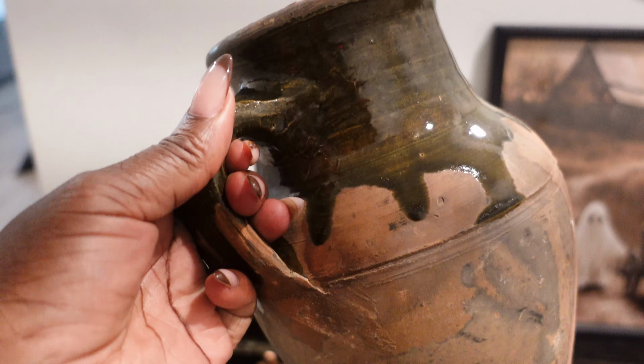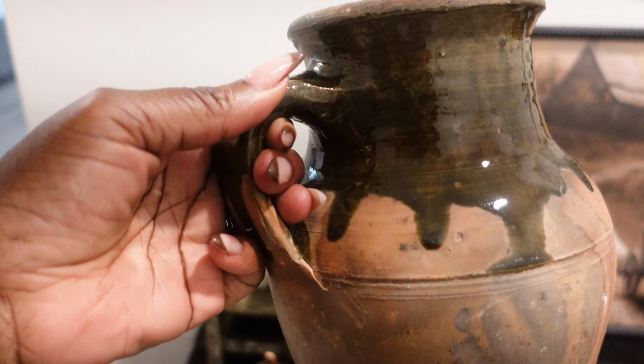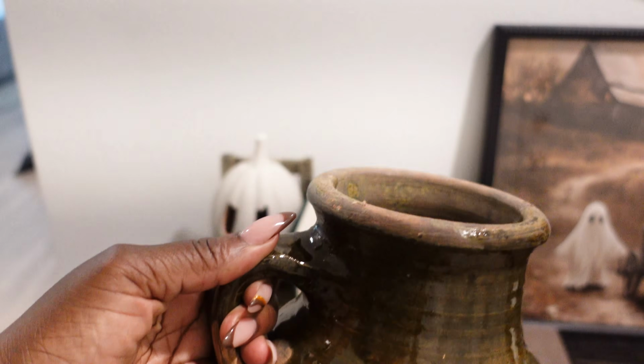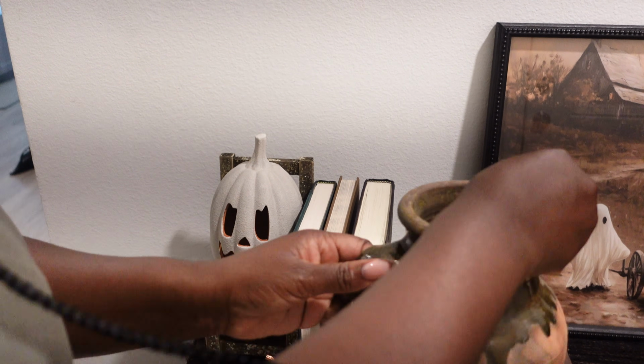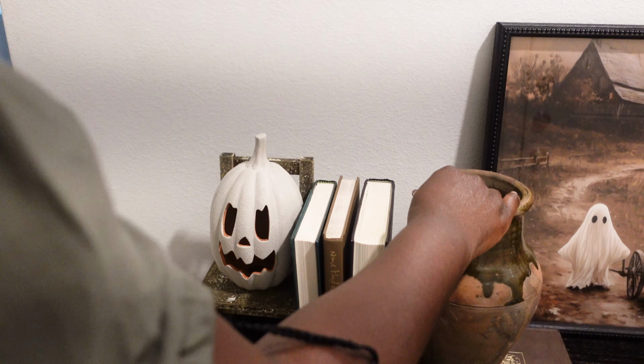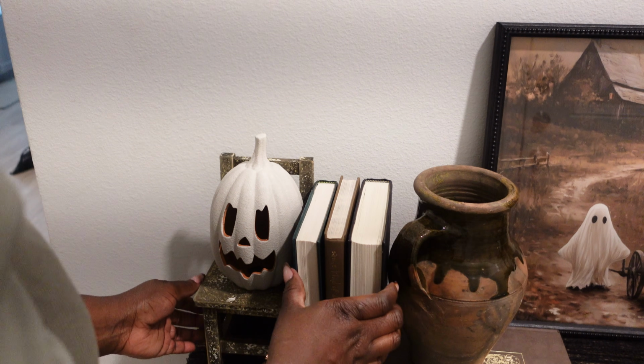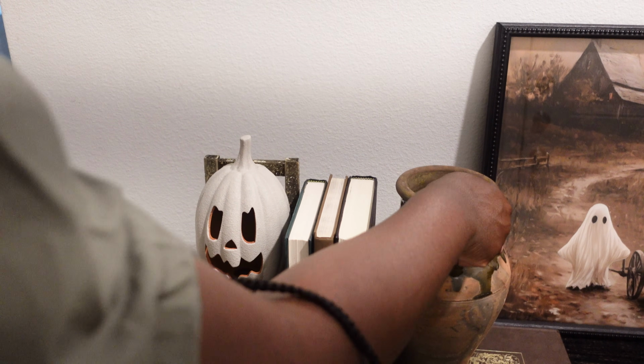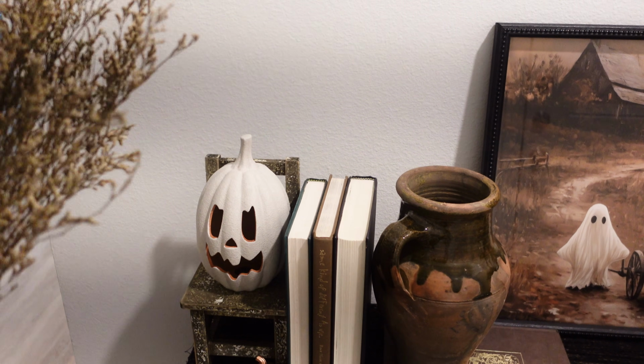To help me bring in more of those fall moody colors, I found this vase at Home Goods. I believe it is an olive jar, and this vase is so beautiful, and it was only $16.99. I was pretty shocked when I saw the price. I thought it was such a steal. One of my favorite finds this fall.